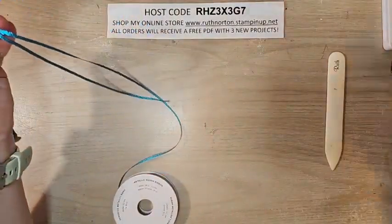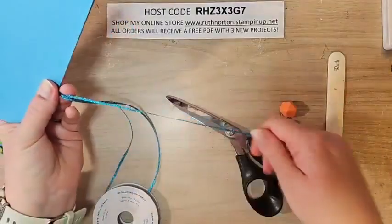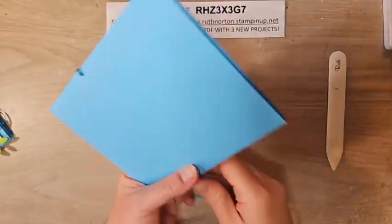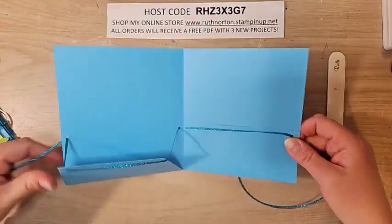Just make sure that you pull it enough so that you have enough to tie a nice big bow. And I like to, especially with gifts that my recipient has to untie, leave a lot of ribbon because they may not be, you know, an expert bow tier. So they might need a little bit more ribbon just to keep it all nice and tidy. Okay, so this is our little holder.